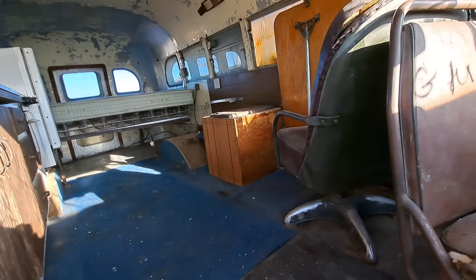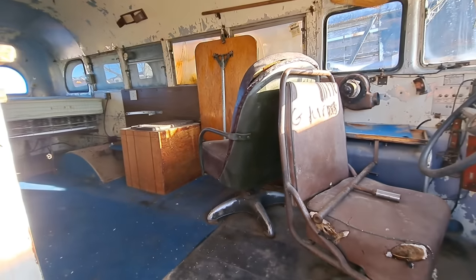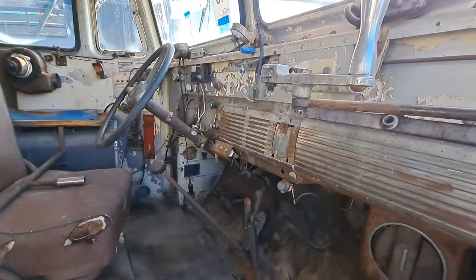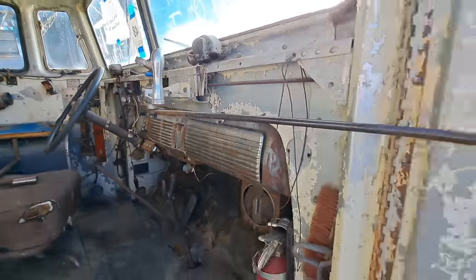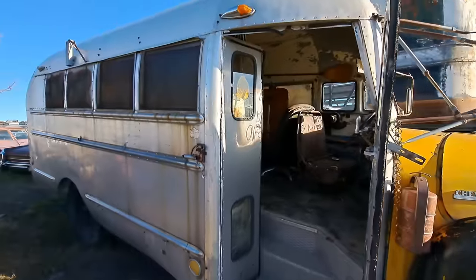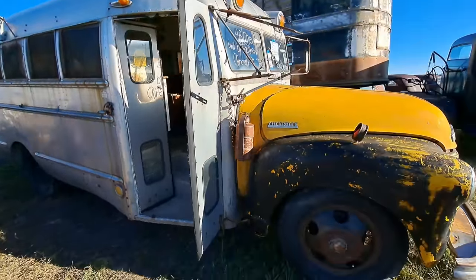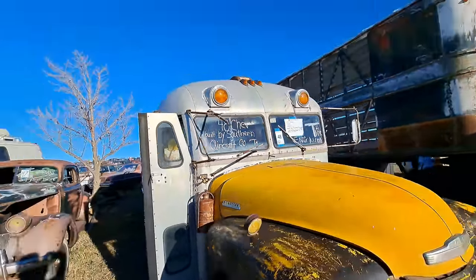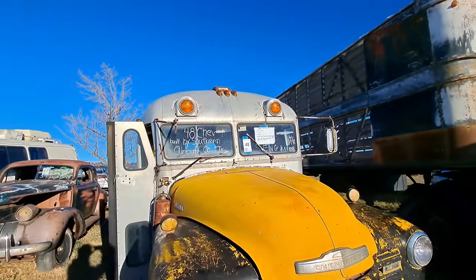Looks like somebody had a motorhome in there. You can see it's got a bed and a stove and a little refrigerator. Kind of cool. You can see the Chevy dash up in there. Bus bodies built all around it. That's an interesting vehicle. Look at the road flares on the cowl there. Got the stop lenses up top. They're amber on the front.